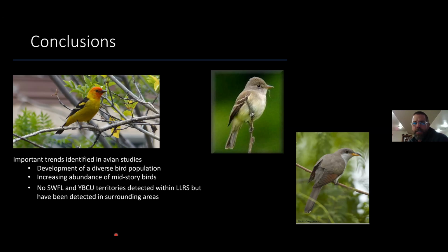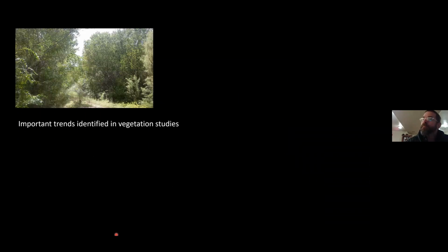The one thing I didn't mention was that we've got nesting flycatchers just a couple kilometers north of that site on the same side of the river. So that does tend to bode well, because the flycatcher doesn't really make these long distance movements. Usually it's a little bit of a leapfrog type situation. So you never know what happens moving forward. But bird-wise, things are looking pretty good.